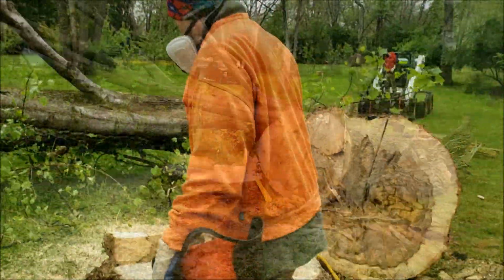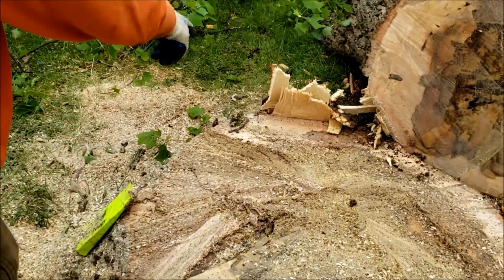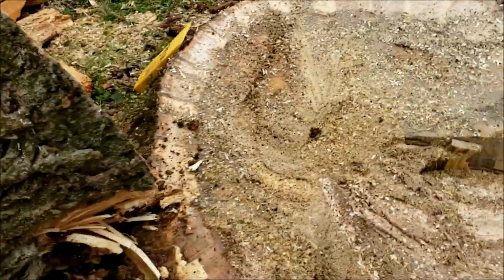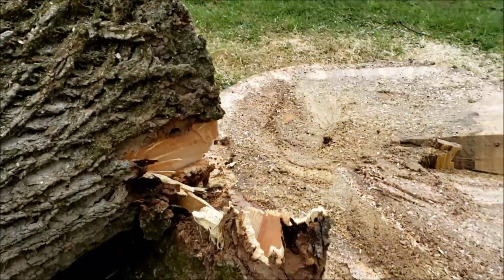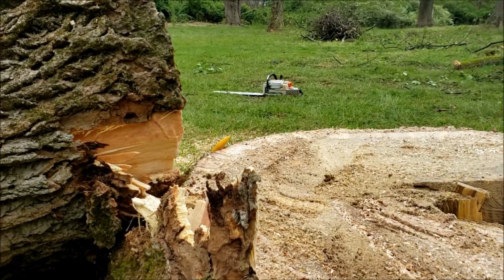Let's just take a look at this peel cut here. That's all that was left on that one side. We're ready to grind the stump, so it's a lot easier than making a notch, and you didn't need a notch for controlling this situation.